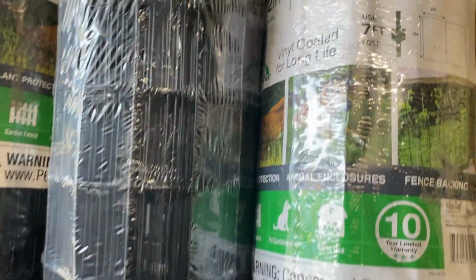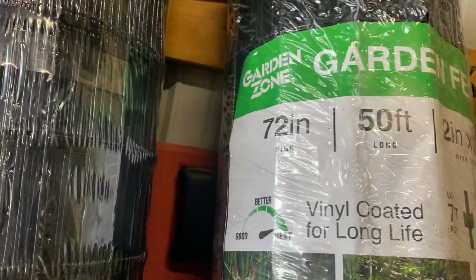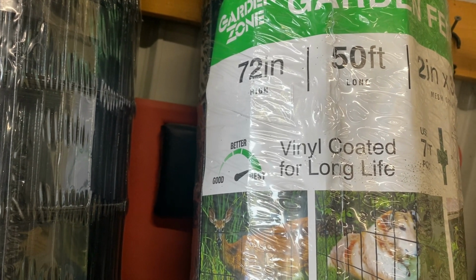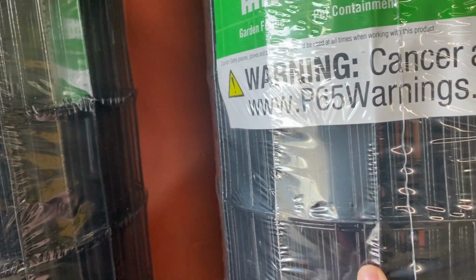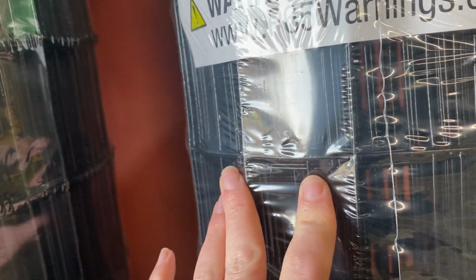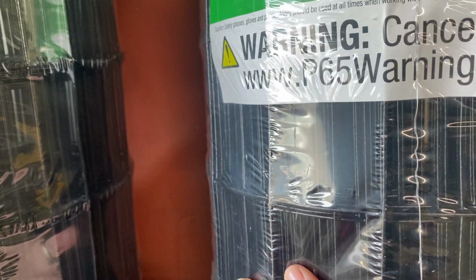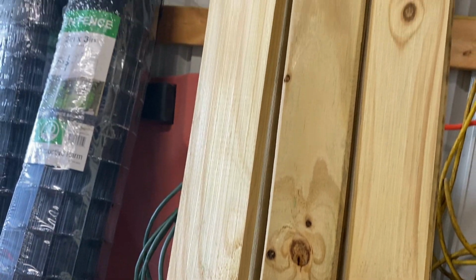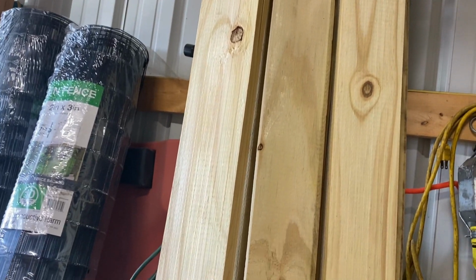And then this right here, see if I can get a good picture of it, garden fencing. It is from Garden Zone, 72 inches tall, which is 6 feet. It reminds me of a cattle panel, like that metal fencing, but then it's coated in a black coating, and that makes it blend into the landscape a little better. It won't rust, things like that. So that's what we chose for that. And then on top of that, we are going to be putting these 1x4 boards that are 8 feet long.